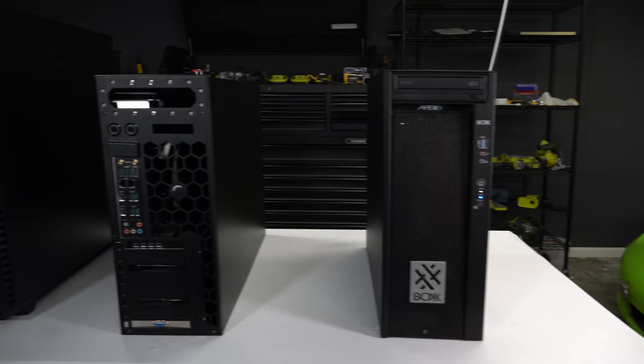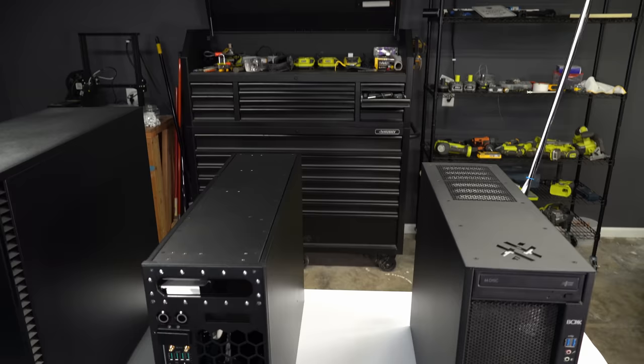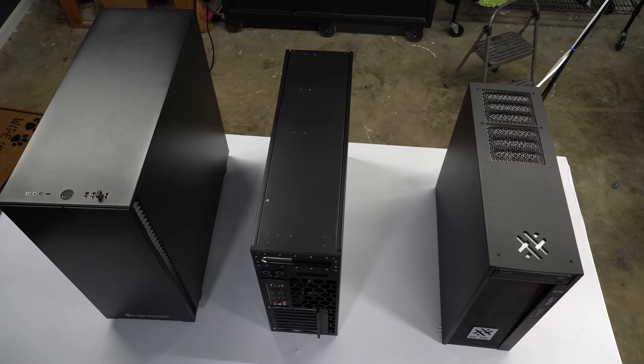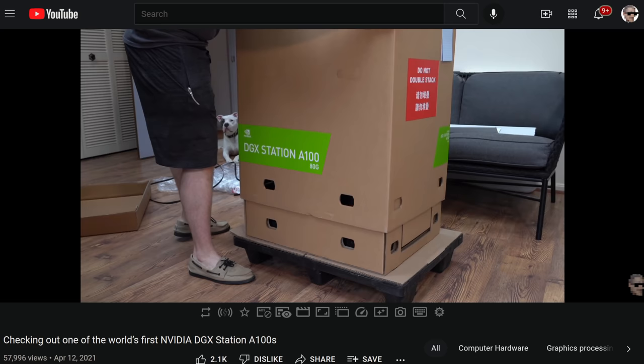The form factor of the Comino is also pretty impressive. On the right, I have an air-cooled Box machine with two RTX 8000s, and on the left, I've got an air-cooled Puget with the two RTX 3090s. The Comino is basically the size of the Box, just a little bit longer, which makes sense, they're both rack-mountable, and the Puget is an ATX XL size, and it honestly just looks like a giant next to the Comino. But the Comino is more powerful than the Puget and the Box put together.